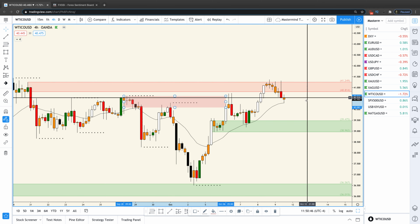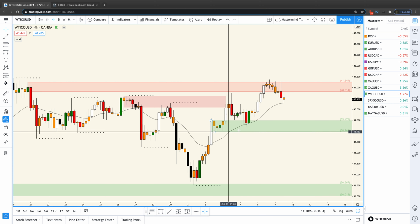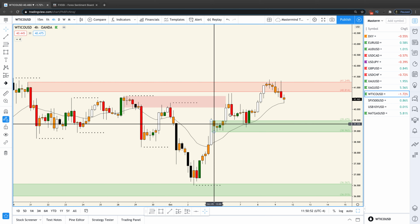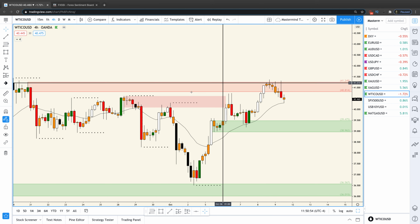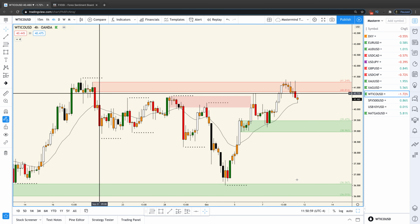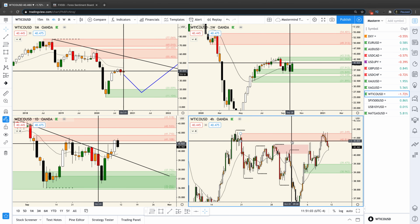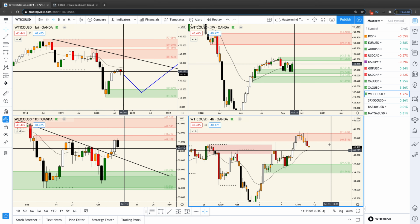So I was happy with the little money I made on that. I don't risk full amount when it's outside of my higher time frame, which is my daily. So I only risked half on this, but still a little nice reward. And we're right now at the 4-hour holding these highs up here, and I definitely expect for this to make another push higher.